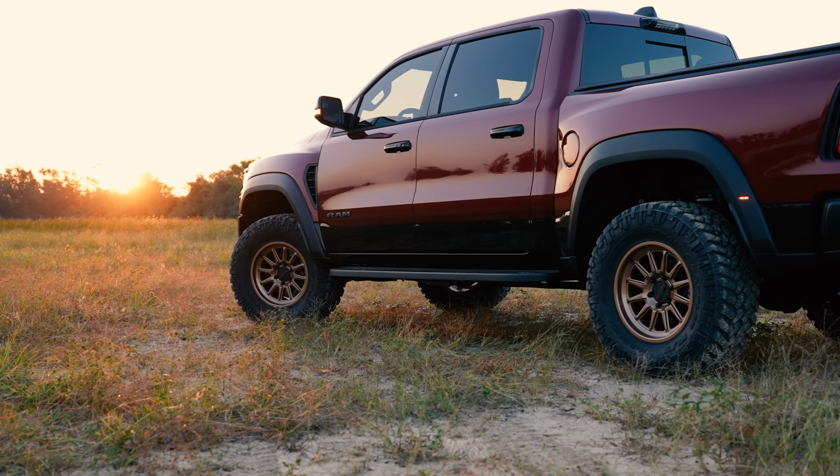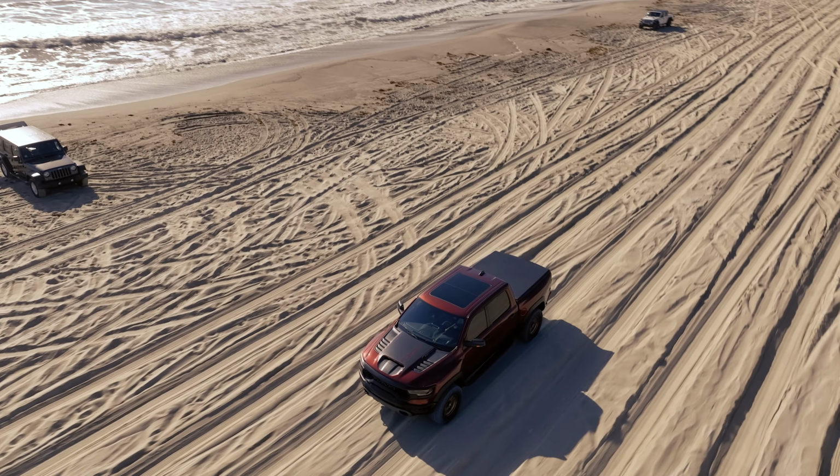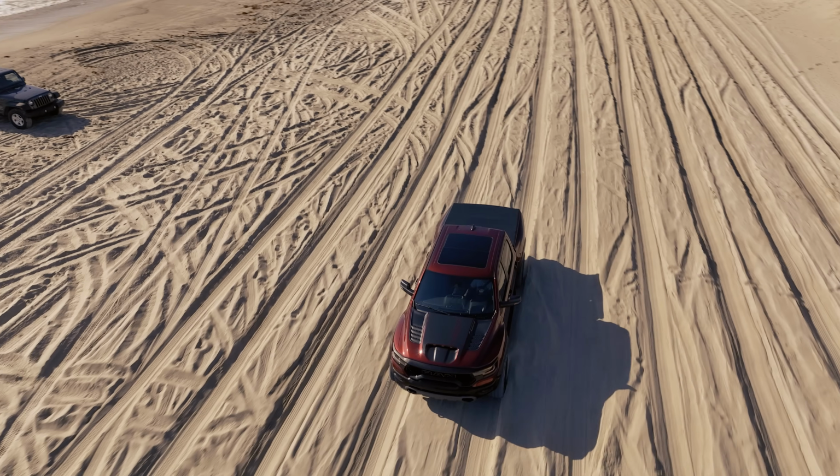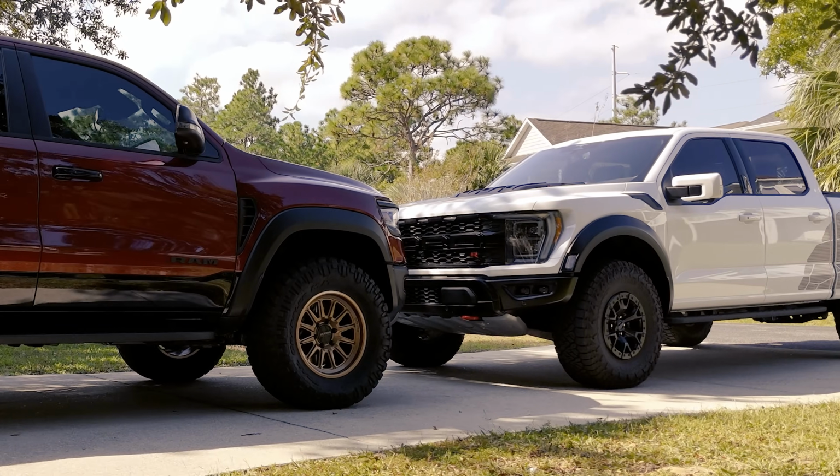This is my 2024 Ram TRX Final Edition in Delmonico Red. In this video, I'll dive into some of the changes I've made, what I've learned about it over the past 8 months, and talk a bit about how it compares to its biggest rival, the Ford Raptor R.